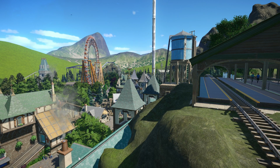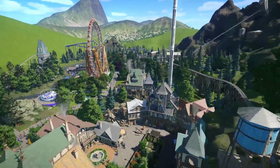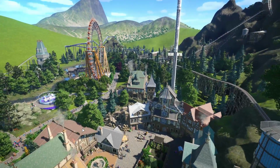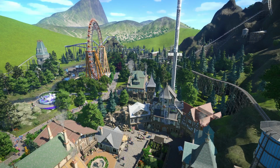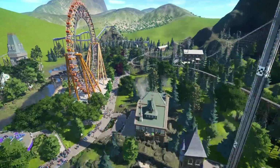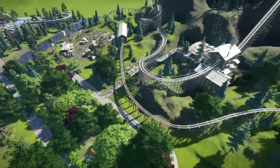Oh, things are going well. Things are going very well around here. It's looking gorgeous. So I have done a lot off camera again. In the past couple days, I've probably logged upwards of 8 to 10 hours.